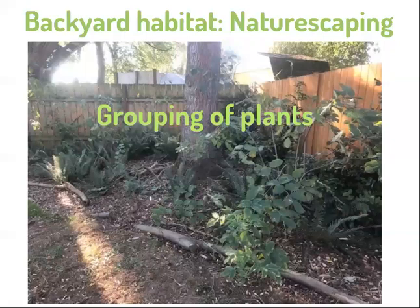Second, we highlight grouping plants. By grouping together plants in an area, we create mini ecosystems or a mini community of plants. Additionally, by grouping together multiple plants of the same species, such as three tall Oregon grape, we also better support pollinators by offering foraging opportunities closer together.